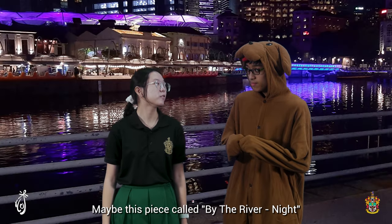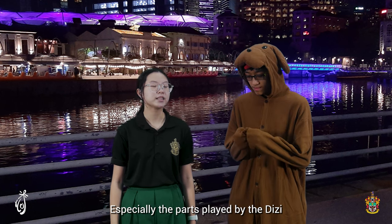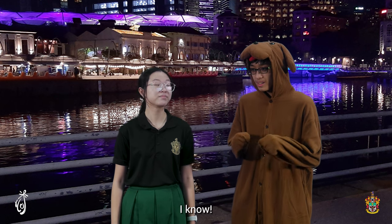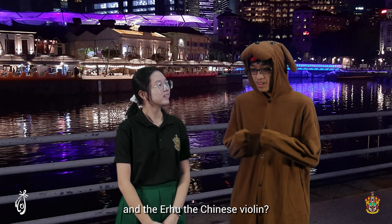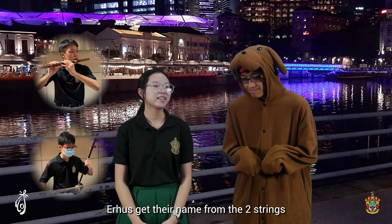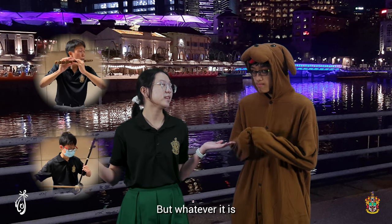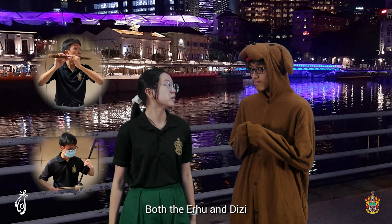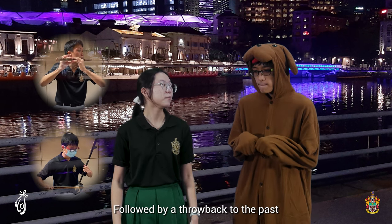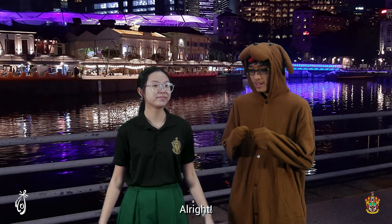Maybe this piece called By the River Night might help capture the vibe of this place, especially the parts played by the Dizi and Erhu. Oh, I know. Is the Dizi the Chinese flute and the Erhu the Chinese violin? Not quite. Erhus get their name from their two strings, not the four that violins have. But whatever it is, both the Erhu and Dizi paint pictures of someone walking by the quiet Singapore River at night, followed by a throwback to the past when our ancestors first came to Singapore. Alright, let us hear it.